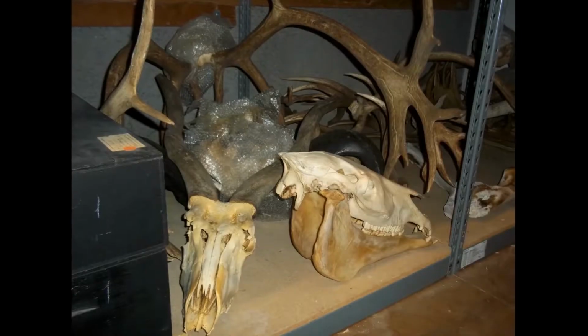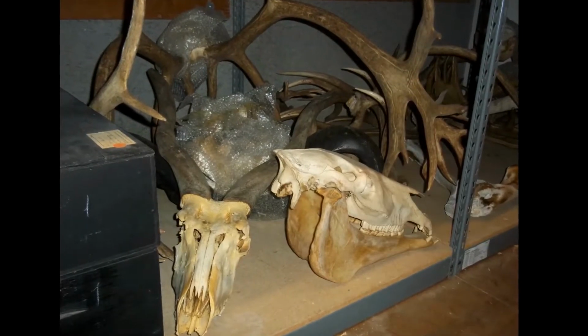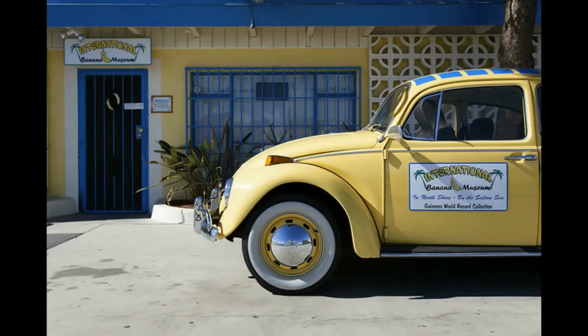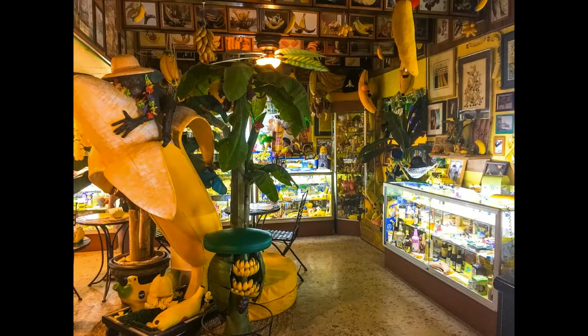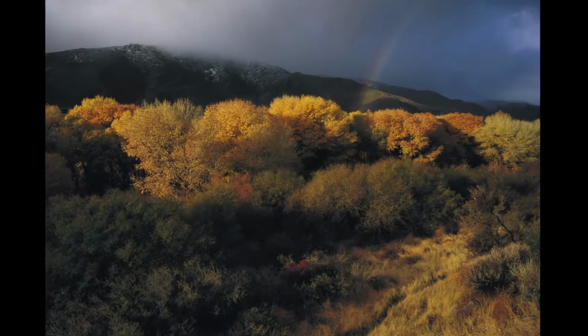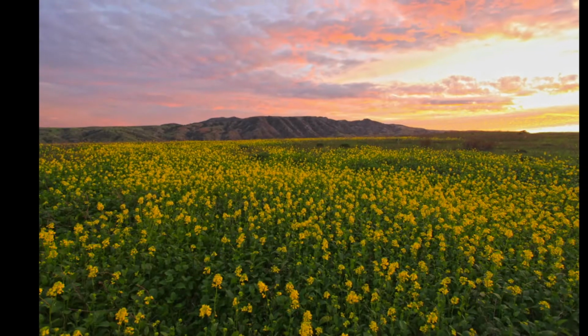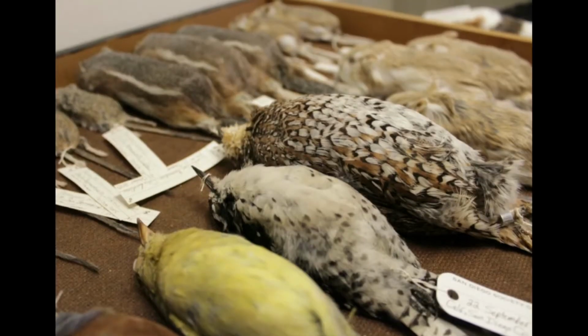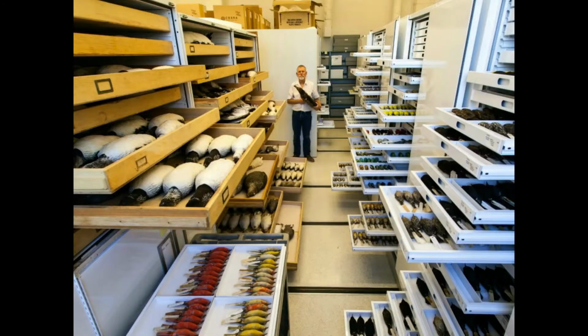Museum collections are basically what they sound like, a collection of stuff. Art museums have collections of art. The Banana Museum has a collection of banana-related objects, obviously. Natural history museums collect nature, which, how do you collect nature? Well, a lot of people do. They have shell collections or feather collections, and we collect those things at the NAT too.